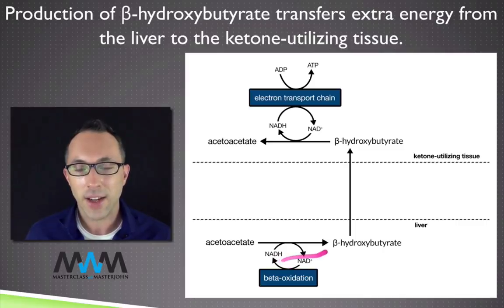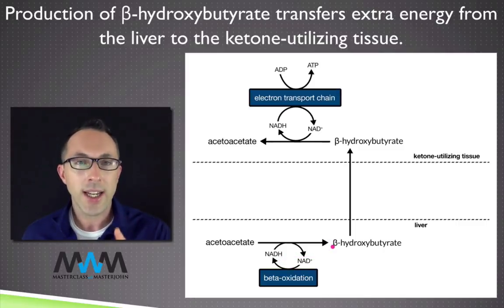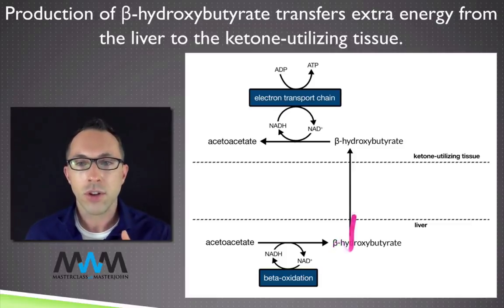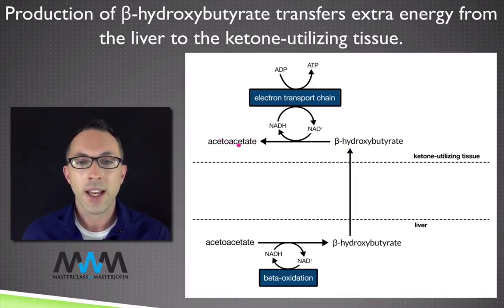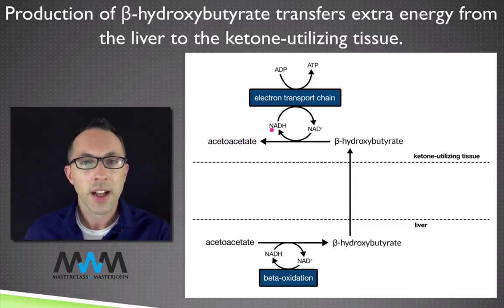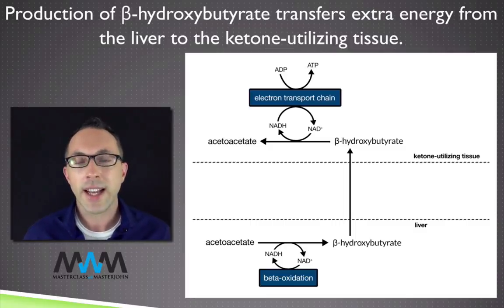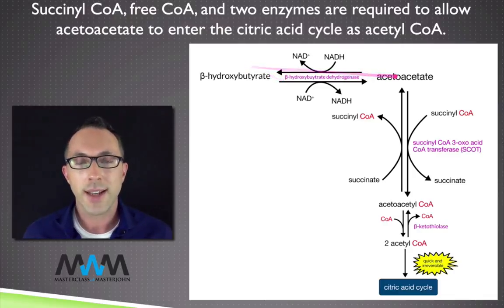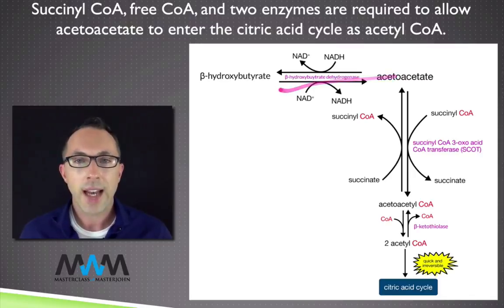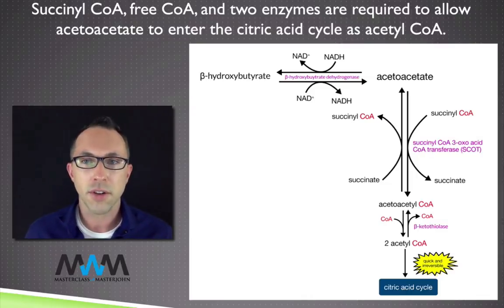So in the beta-hydroxybutyrate molecule, you have carried one NADH worth of energy from the liver to the ketone-utilizing tissue. In the ketone-utilizing tissue, before it even uses the acetoacetate molecule, it now gets that NADH worth of energy that can go into the electron transport chain to allow the conversion of ADP to ATP. So we could see beta-hydroxybutyrate as a way of carrying extra energy that came from beta-oxidation beyond what's carried in the acetoacetate molecule. Conversion of beta-hydroxybutyrate to acetoacetate, just like the opposite conversion in the liver, is catalyzed by beta-hydroxybutyrate dehydrogenase. This is one of 3 enzymes that are important for ketone utilization.